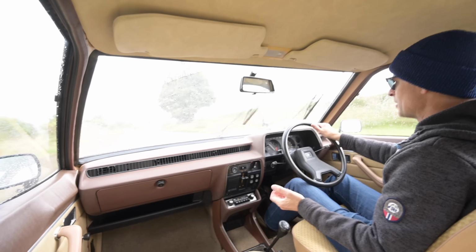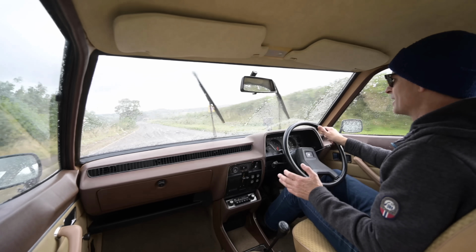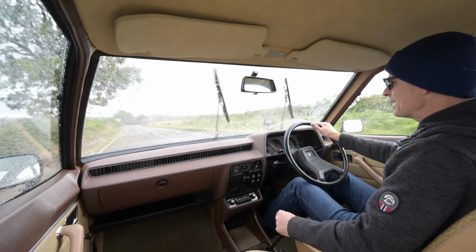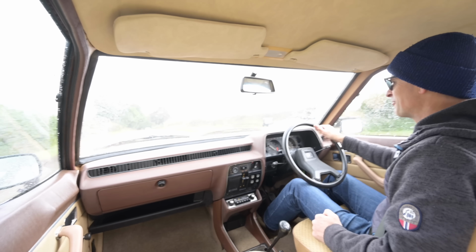Wayne says he drove back on the motorway at 70 miles an hour. It didn't really feel quite as happy as it had done at these kind of 50, 60 speeds. But that's really because of the gearbox. It's only a four-speed. You're always just hoping or wanting to go for that imaginary fifth that isn't there.